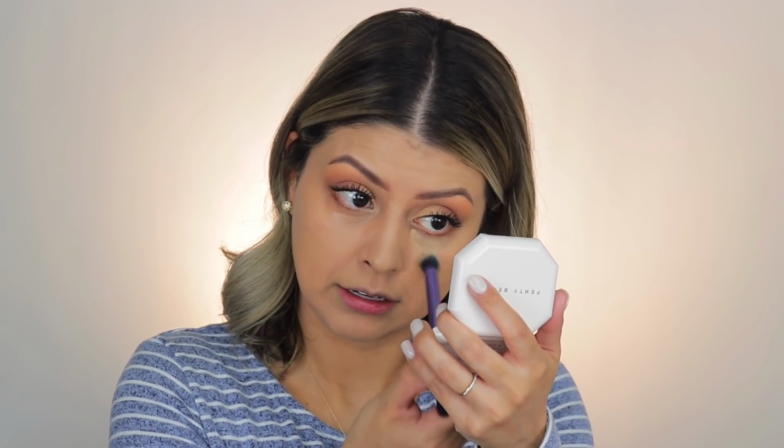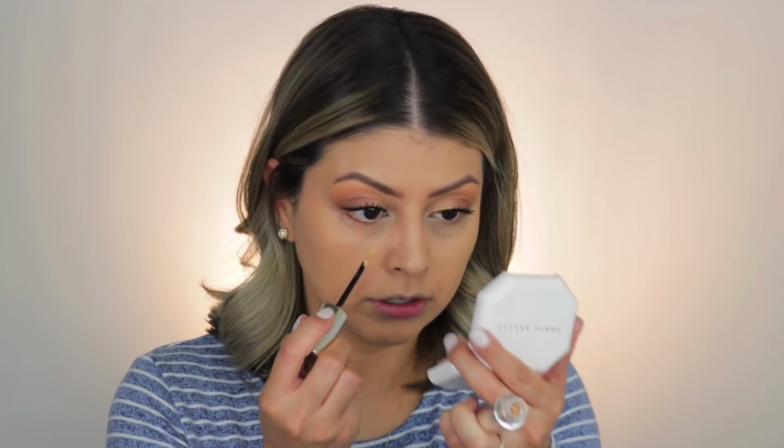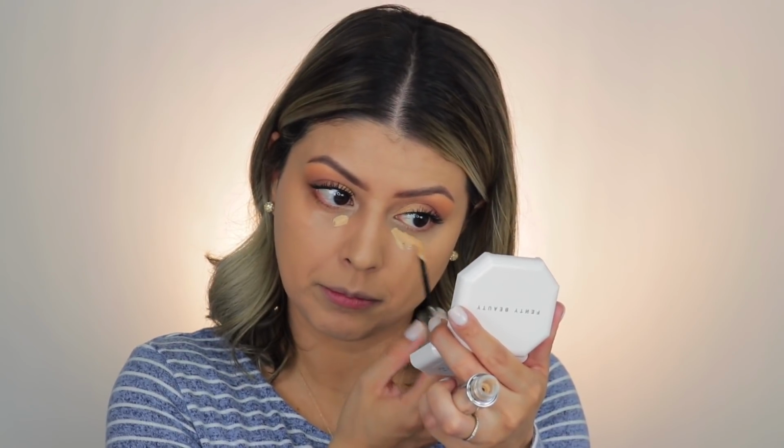I like it. A lot of coverage, but of course, the corrector is helping the right side there. Let's move on to the left side. All right, so both sides blended out really nicely. Of course, getting more coverage over here because of the corrector. I'm gonna add a little bit more underneath the eyes to build this up a little. Here, just along the inner corner where it's the darkest. And I'm gonna add a little bit more to the left side.